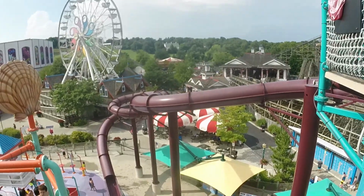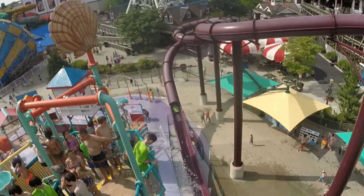Getting ready to go down this big purple slide. It's the biggest slide in this part of the water park. I can't wait.